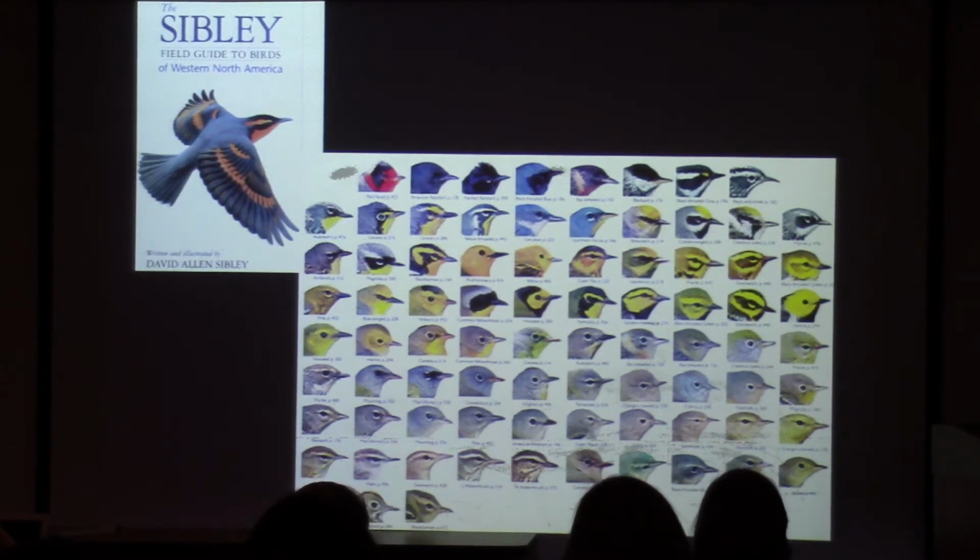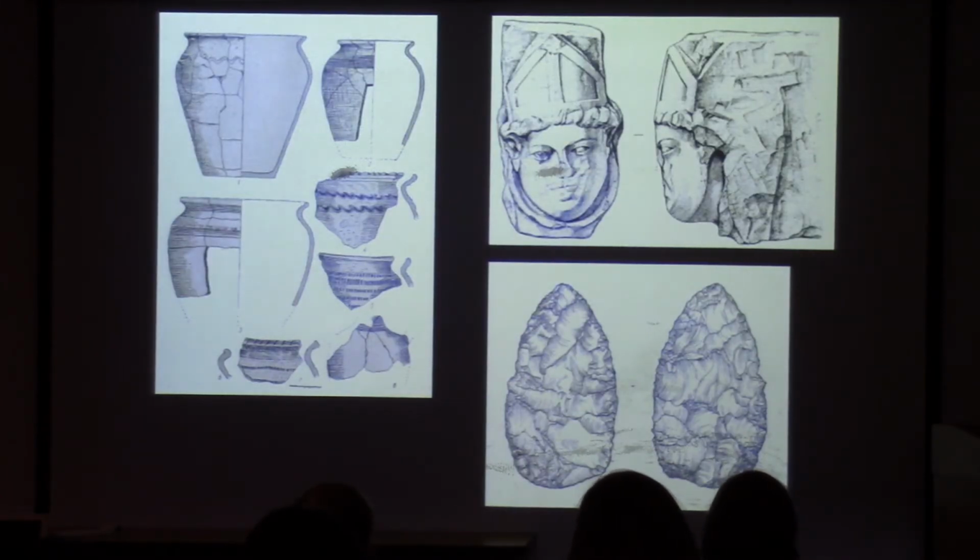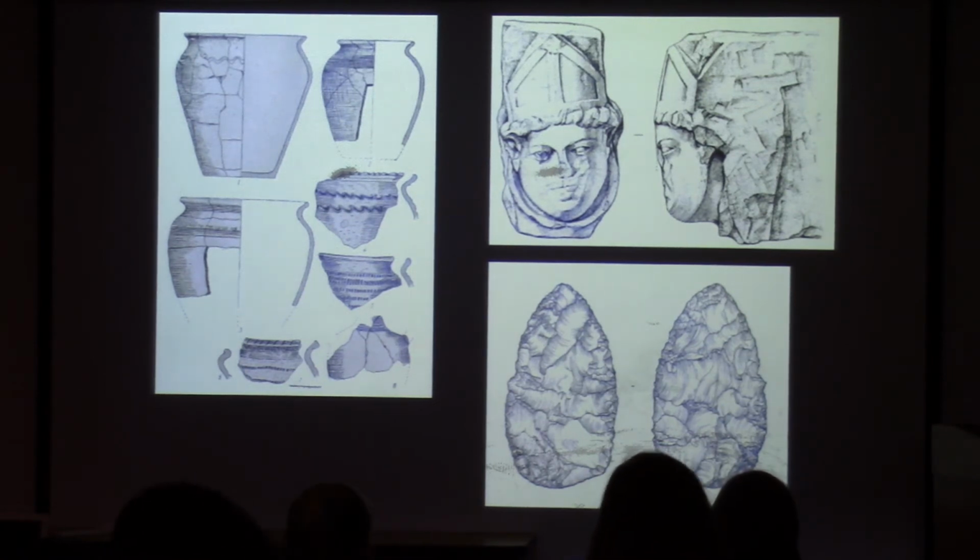So being able to show all of these warblers in exactly the same position and highlight the differences is not easily done with photographs. So here we'll run through some examples of different kinds of illustration.